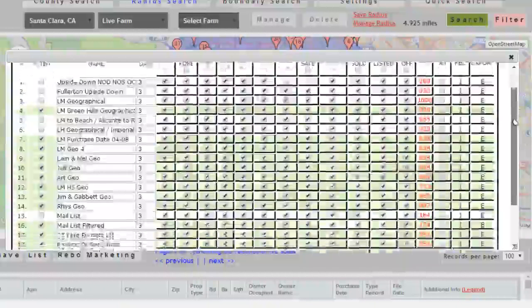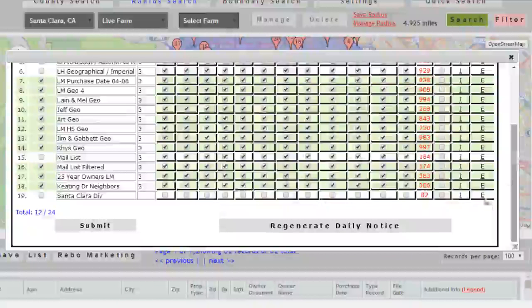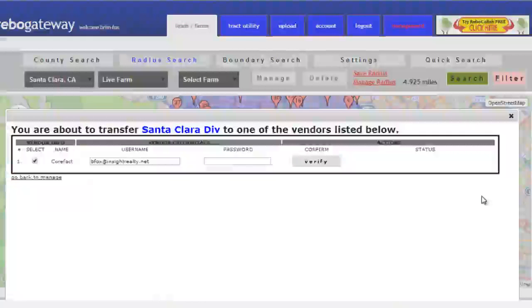So those letter E's on the right-hand side will be the ones that will show you where those records are at. So I have 82 records, Santa Clara divorce, that I just did. By clicking on that E, it will now bring me into our export area, which tells me I'm going to be sending these Santa Clara divorces over into my Corefact mail marketing system. So all I need to do now is enter the password that I utilized to enter into Corefact.